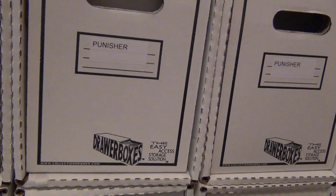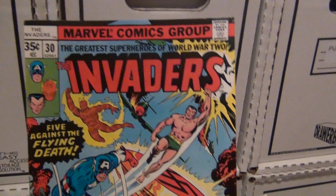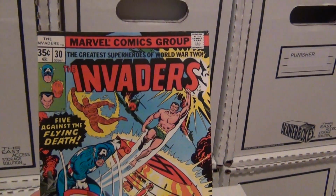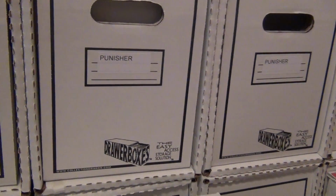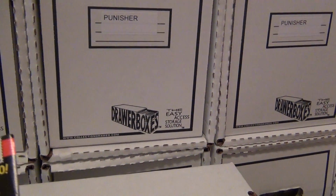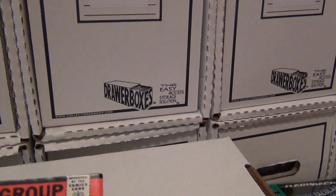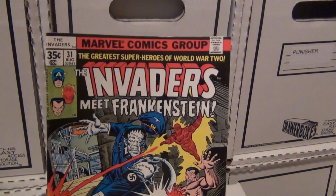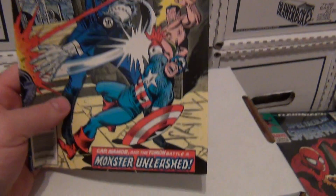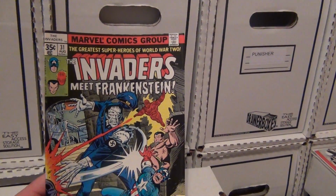DC came out with a series called Creature Commandos. And it had like a Medusa type character. Also had like a Frankenstein type character, just, you know, monsters. But anyway, I remember having those as a kid. And I've been on the search for them. Here's number 31. This right here made me remember them. I remember reading the book as a kid.